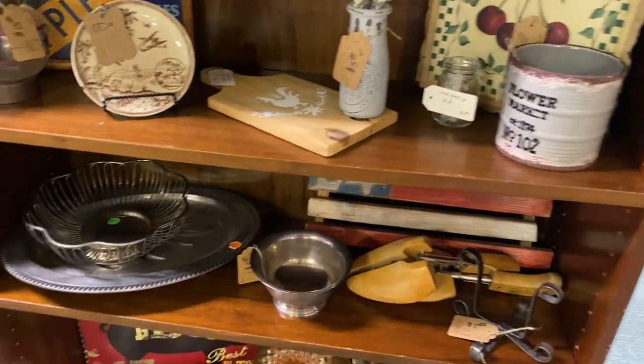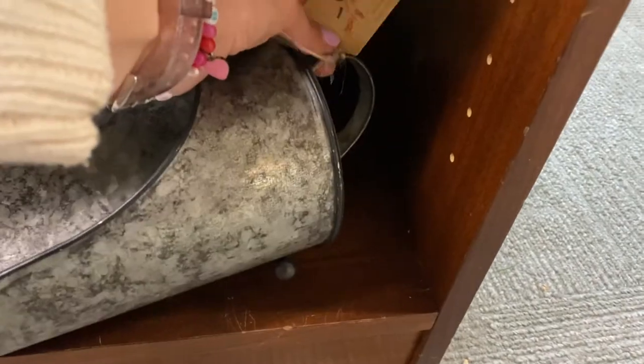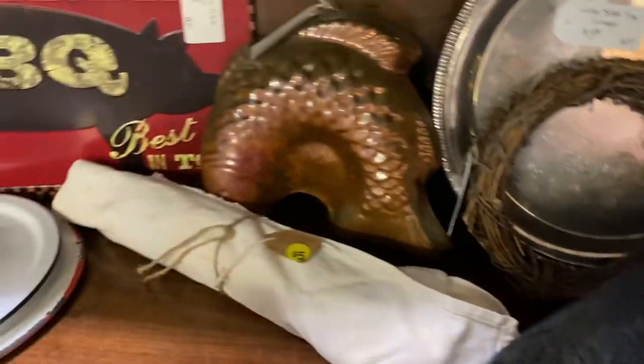They had some really great wood pieces, some great vessels. I love this little scoop. I thought it was really cool. I think it was like $10 on sale. They had a cool grapevine wreath, all kinds of cool things.